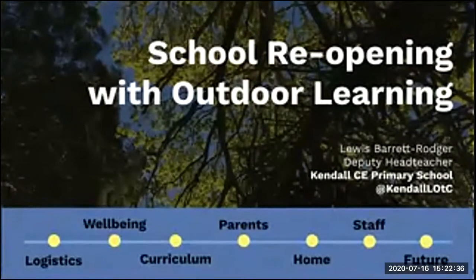Okay, so as Justine said, my name's Lewis, I'm the Deputy Head at Kendall Church of England Primary School in Colchester in Essex. We're a single form entry primary school, and we've been on a journey of becoming a centre of excellence for outdoor learning for the last 5 years, since the head teacher, who was the deputy head teacher, became the head teacher. I worked under her as a class teacher and then became the deputy, and it's really been her vision and passion to drive us forward the last 5 years, and we've become a gold school for the Council of Learning Outside the Classroom mark.